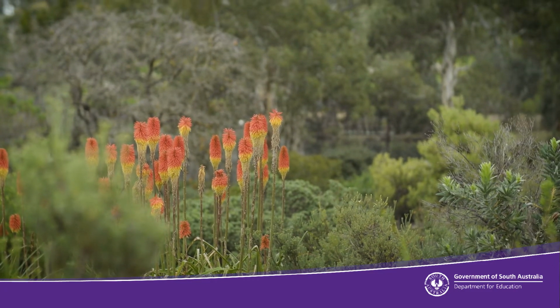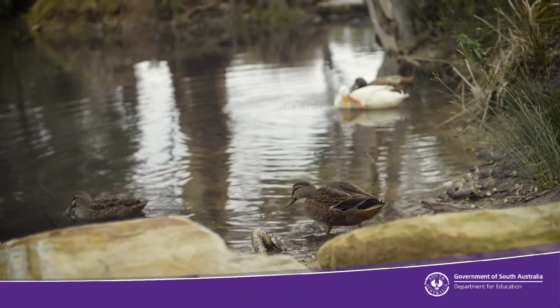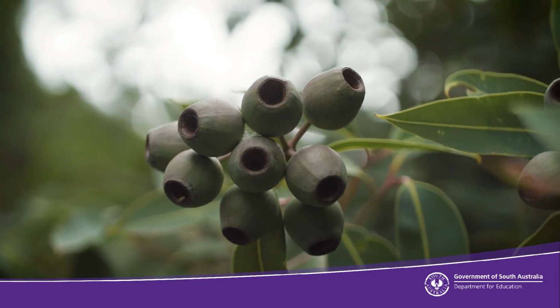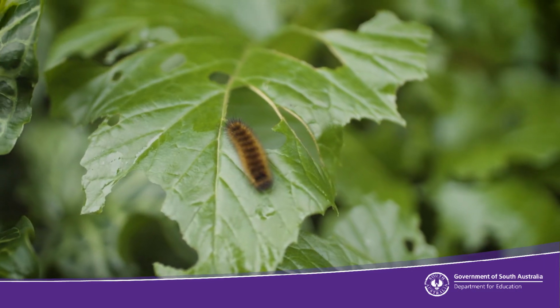It's all about how our children can make friends with the natural world and how they can see themselves as part of the natural world and not separate to it. So it's about bringing children to that space and noticing the small detail in the everyday and bringing a sense of wonder and awe to your outdoor environment.